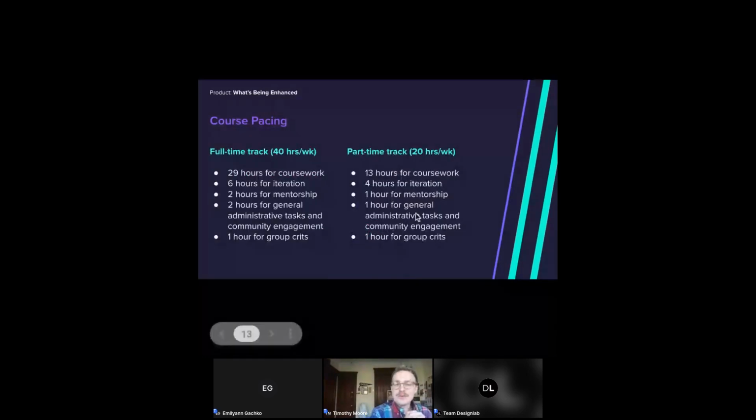There we go. So, course pacing. There are 2 different tracks to go through the course. You can go through a full-time track, which is approximately 40 hours a week, and then there's a part-time track, which is 20 hours a week. Back in the day, the course workload was around 40 hours a week. We've now minimized that a little bit to allow for these other things.